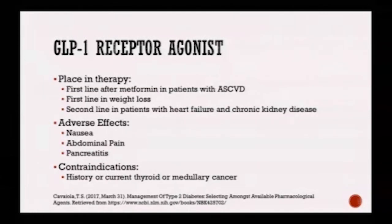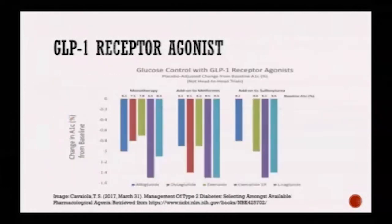This is mainly due to their mechanism of action that we'll get into in the next couple of slides. As well, patients have an increased risk of pancreatitis with these agents, so you'll want to monitor lipid levels at the beginning. You'll want to be cautious to start these in patients with elevated triglycerides at baseline. And finally, if they have a history of or current medullary cancer, then these agents are contraindicated. While this is a rare adverse effect, it is one that you have to keep in mind because it is something that increases with use of these agents.